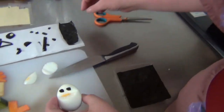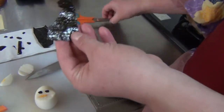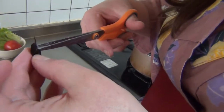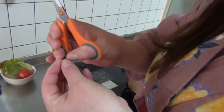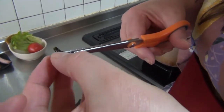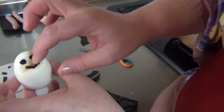So you've got eyes, but now we need a mouth. And I didn't cut a mouth, so you just take one sheet of seaweed paper, and you just cut a little happy face. Make sure your scissors are clean, or that they're kitchen scissors first, okay? Because you don't want to get sick. Mummy will help you with that too. So I'm just cutting it a little bit to make a little happy face. Not so good, but you understand. So then you just put a little happy face on your egg.